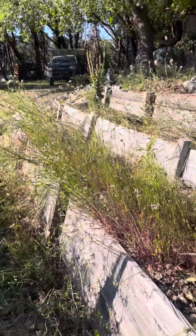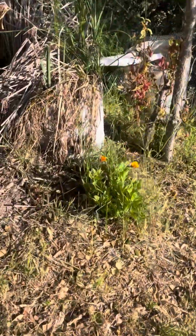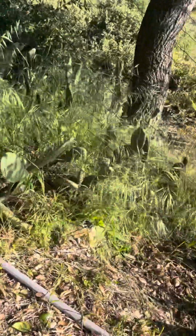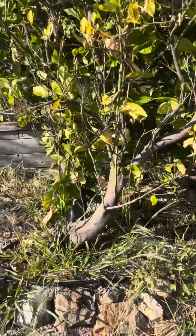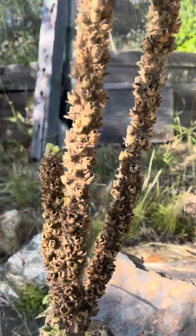that's already gone to flower, as is right here. I let my arugula go to seed every year, and now it just grows itself. Another little calendula plant coming up on its own. Little stand of this cactus, apple tree. This is an orange tree right here with one orange still on it. This right here is a mullein plant.